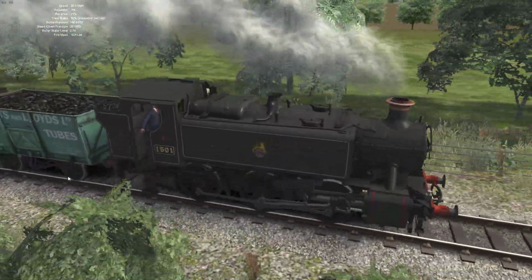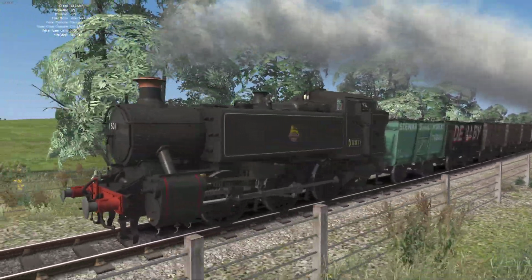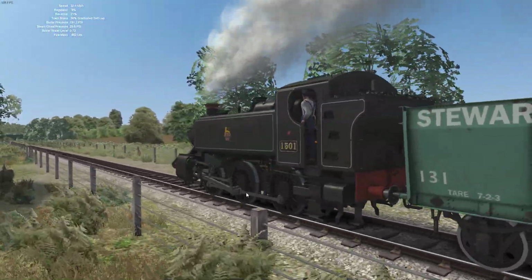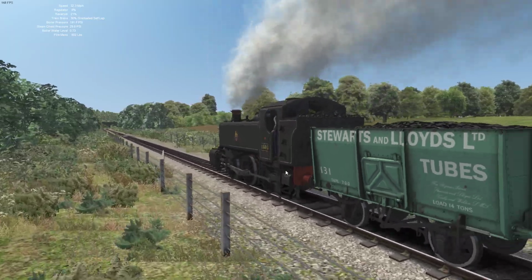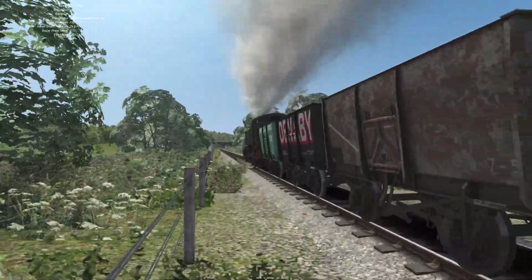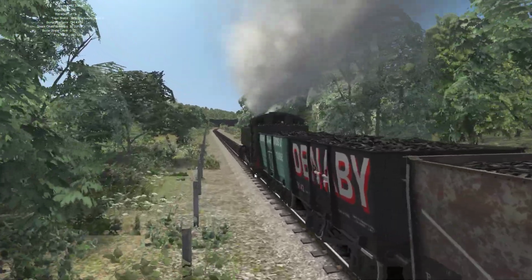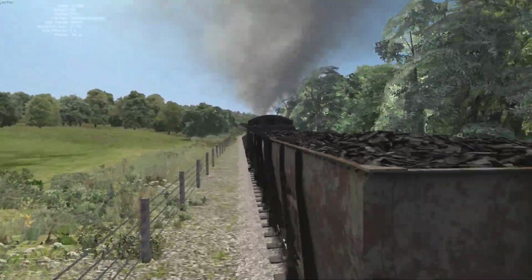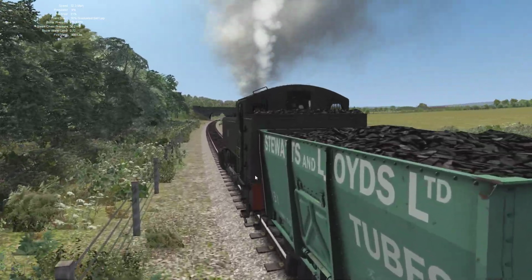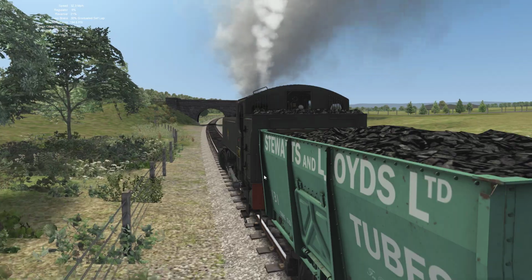Rod animation looks quite nice. Valve gear looks quite nice. I mean, overall it is a nice looking little locomotive. Freight car sounds could be better. I have definitely heard better. The rod clank's kind of nice.